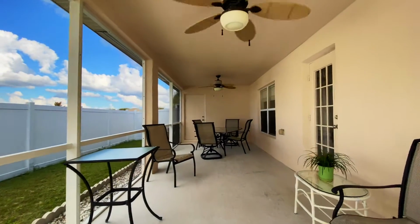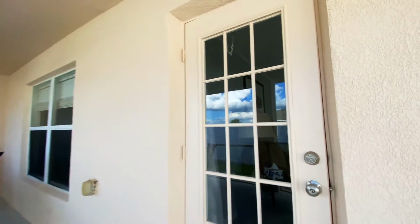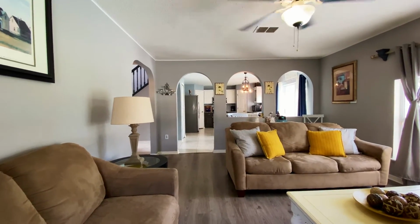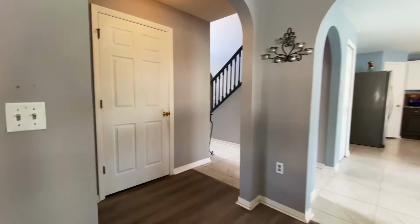This particular model, which is very unique, has a service entry there to the garage straight ahead. And as we head back into the house, you can see there's another entry here. So there's actually 3 exit points off of the house into the patio area, which is highly useful and convenient, so you don't have to be walking around the house to get to the back space.